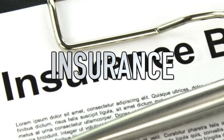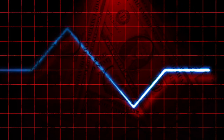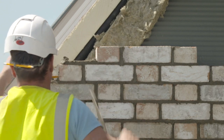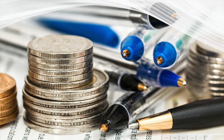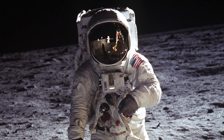Next up, we have insurance. If you get injured at work, you have insurance, right? Your employer will often cover whatever happens to you in the workplace. That's especially the case if you do a dangerous job, such as a building job or a factory job. Well, something NASA really wishes you didn't know is that astronauts do not have life insurance. That's right, astronauts doing dangerous off-planet missions did not have life insurance.